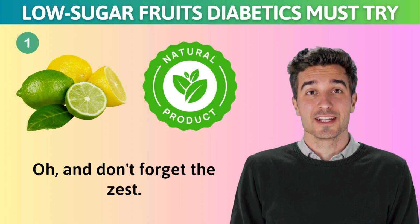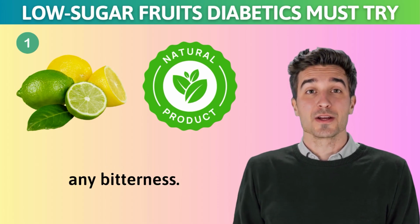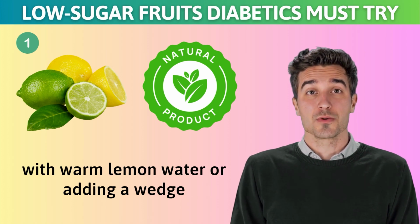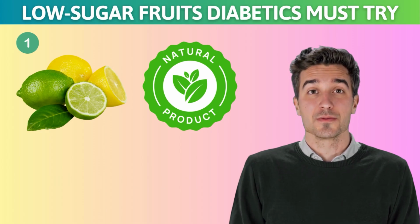Oh, and don't forget the zest. Using the zest can impart intense flavor without any bitterness. You might want to consider starting your day with warm lemon water or adding a wedge of lime to your evening tea for a soothing, healthy treat.